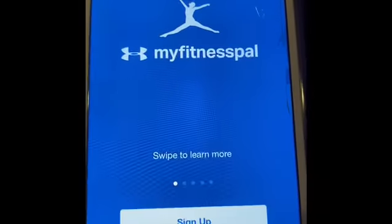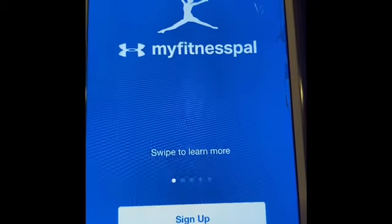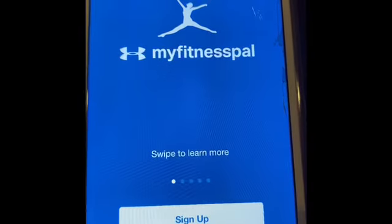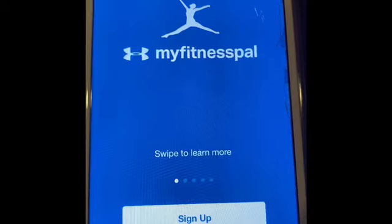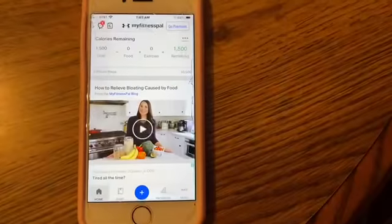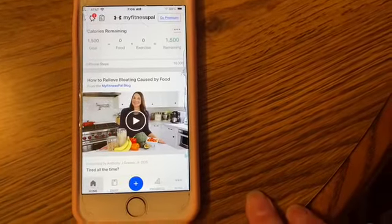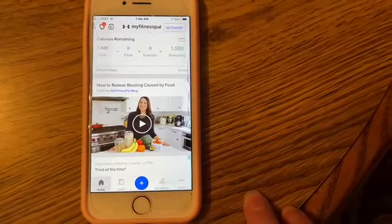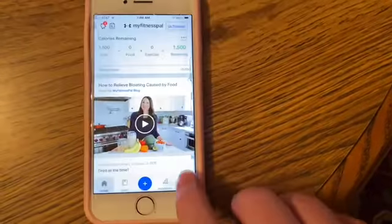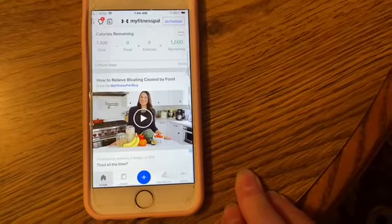So here's to MyFitnessPal. With the MyFitnessPal app, you download the app. There's a free version, and then you sign up, make a login and a password, and then you're ready to go. I was trying to get a good shot of me showing you how the app works on a different phone. So you put your stats in under goals and it gives you an amount you have. Mine is on 1,500 right now, which is 1.5 pounds.